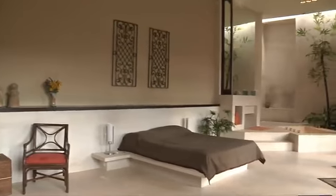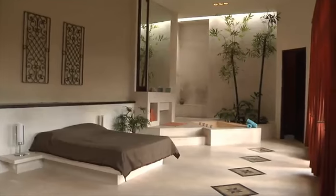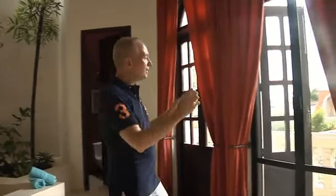There's actually a completely wide open bathroom here as well, with the shower area in the corner, the sink up here, the toilet behind the little wall there. There is a big walk-in closet here as well, and then these are the balconies which overlook where we were down by the pool.